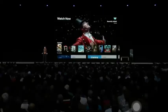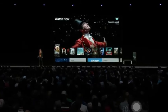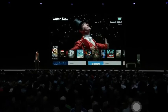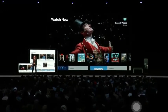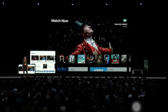So that's tvOS. Apple TV gives you amazing picture and sound with 4K, HDR, and now Dolby Atmos. And the Apple TV app is the center of your video experience. Available on Apple TV, iPad, and iPhone, it's the one place to find all your favorite TV shows, movies, sports, and news. And with that, I'll hand it back to Tim. Thank you.